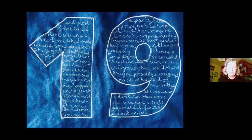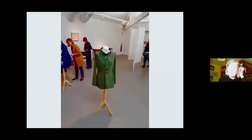And then the final piece in the triptych was set 100 years in the future. So being of a negative disposition, of course, I was envisaging a post-apocalyptic situation where the climate change chickens have come home to roost and things are very difficult. So this is a quasi-military jacket.